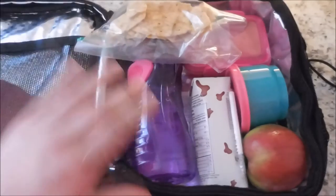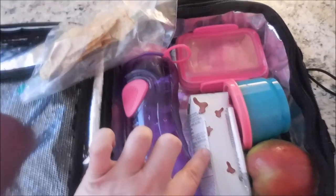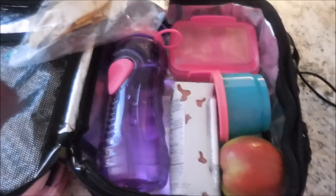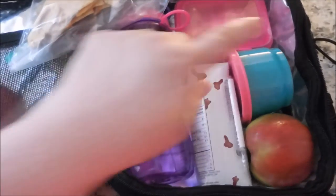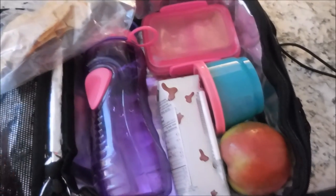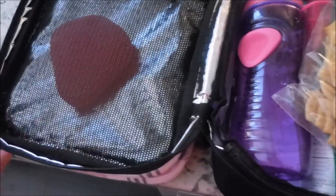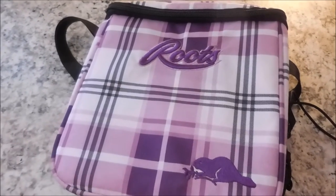So in Aubrey's lunch, she has her water bottle, some veggie crackers, the chocolate milk, an apple, some Cheerios. She saw these little containers in the pantry, and she wanted one, and she couldn't really see what was inside, so she's excited to open it and have a surprise at her lunch, and then some ham, and then her little ice pack, and that is what is in her lunch today.